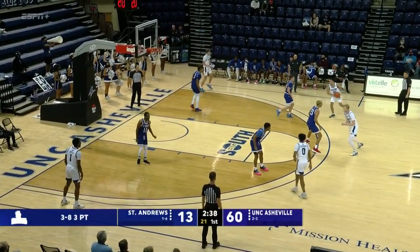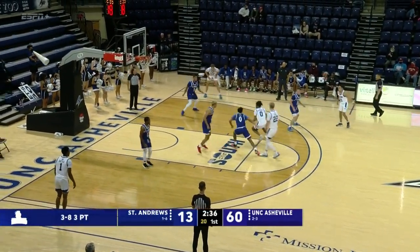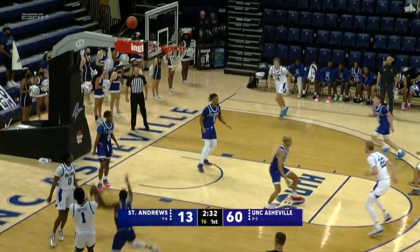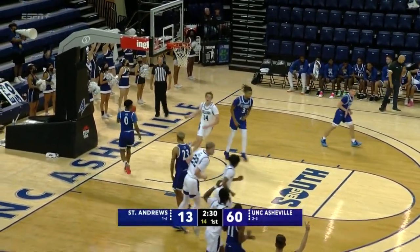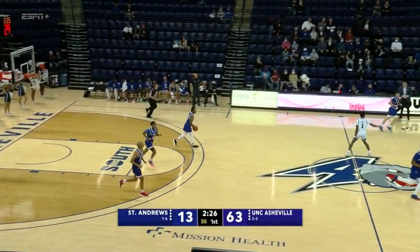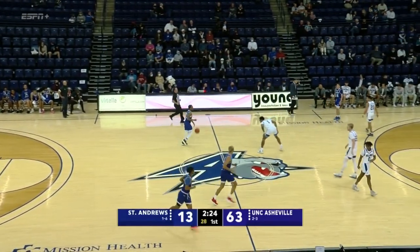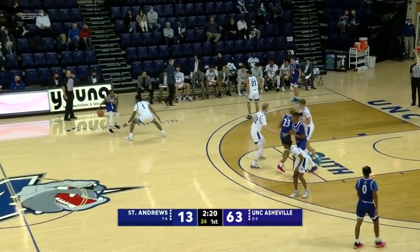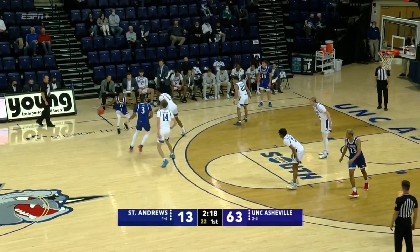With 2:38, Bulldogs ball leading 60-13. Stephanie into the lane. Battle lines up a three. Battle knocks down a three. Battle's got 13. 8 for 14 on the day, 57% from beyond the arc for the Bulldogs. Exactly what you want.